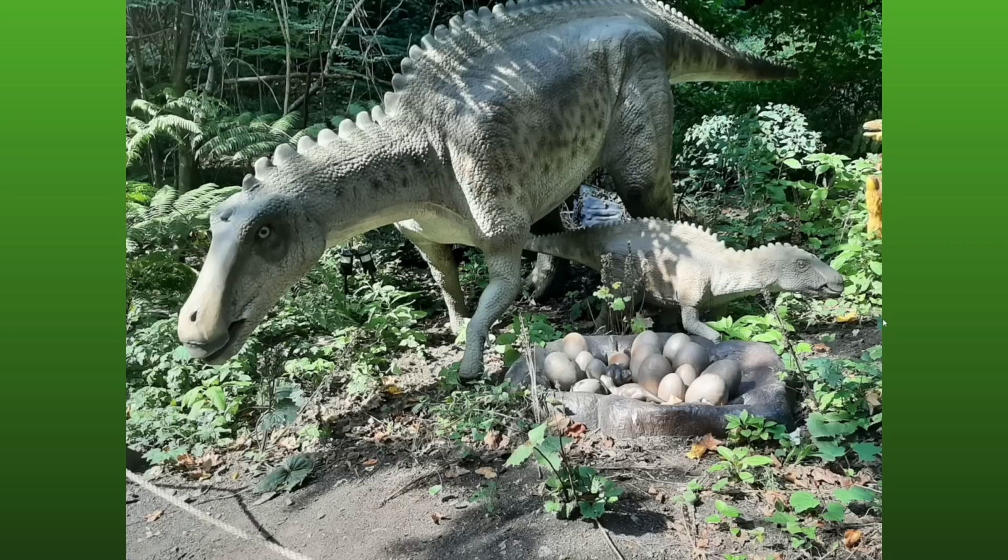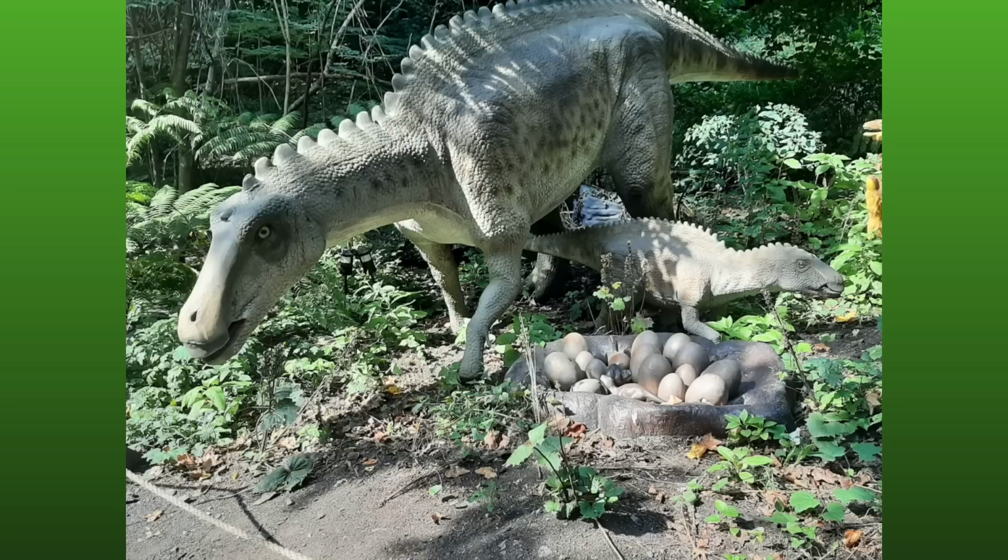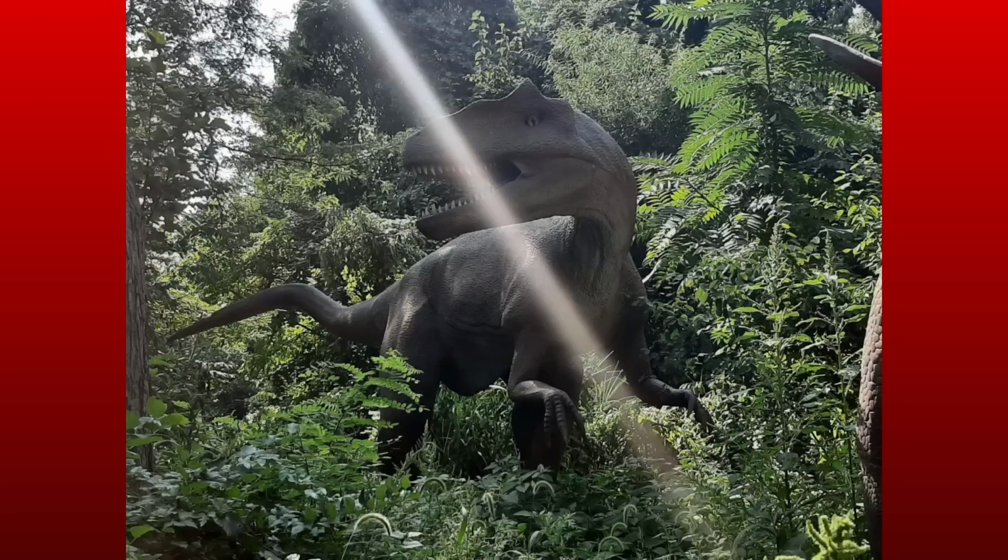Now, some of the statues, animatronics here, are life-sized, and some of them aren't. For a lot of the bigger animals, they're scaled down, I guess, just so that they're easier to make and to fit. But for the smaller ones, they're about the appropriate size, or close enough that it wasn't noticeable to me. Here, the Maiasaura is scaled down, but I understand that, so I'm just going to say 9.5 out of 10. No. 9 out of 10 moms, okay? For all the moms out there, that was a 9 out of 10 mom.